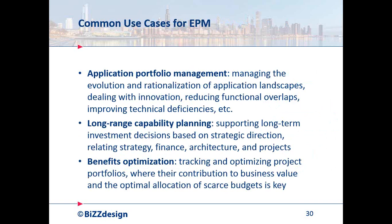The second one, which we also applied at this client, is this long-range capability planning. So long-term investment decisions or medium-term investment decisions, which programs do I need to do to make sure that my strategy really happens? And that's also, well, it's investment decisions, but it's not just based only on the numbers, only on the financial stuff, but also on your architecture, on the relationships that you find in there, maybe the risks you see in changing things, and that's the second use case.